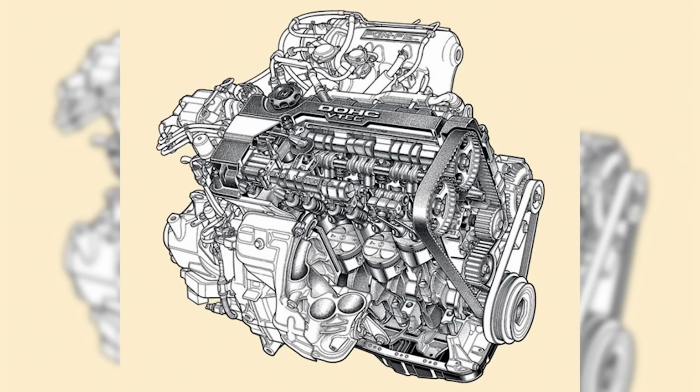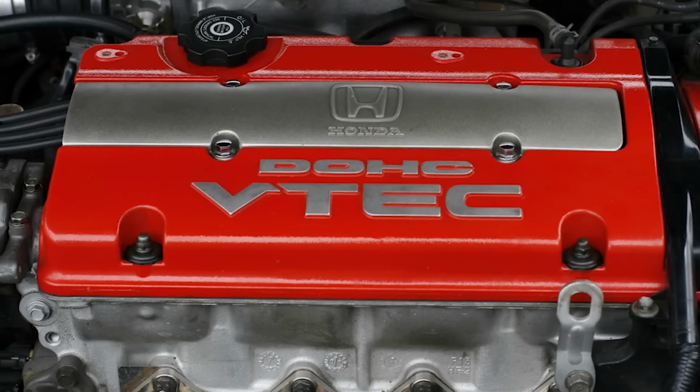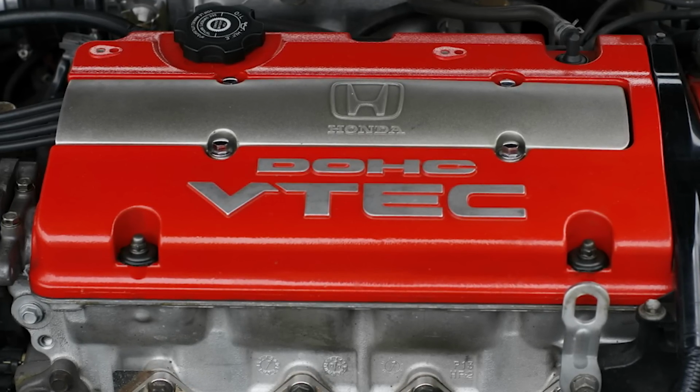The sound you're hearing here comes from the infamous Honda variable valve timing and lift electronic control, otherwise known as just VTEC. It's an infamous engine that has divided gearheads for decades now.